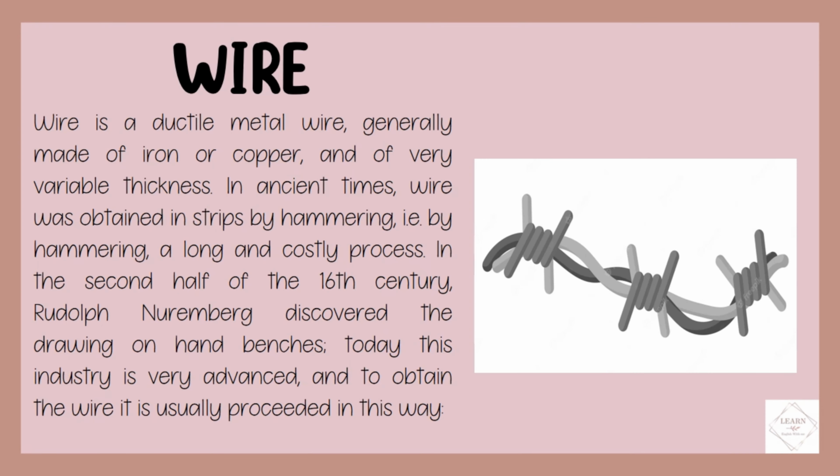Wire is a ductile metal wire, generally made of iron or copper, and of very variable thickness. In ancient times, wire was obtained in strips by hammering, a long and costly process. In the second half of the 16th century, Rudolf of Nuremberg discovered the drawing on hand benches. Today this industry is very advanced, and to obtain the wire it is usually proceeded in this way.